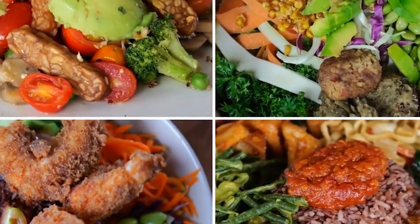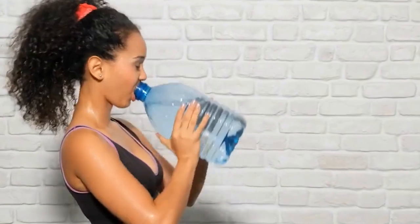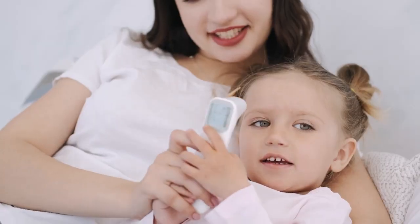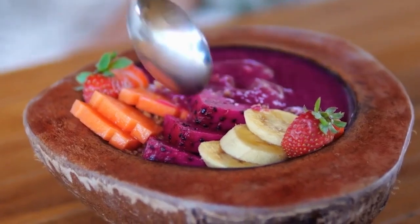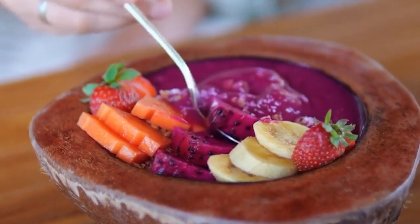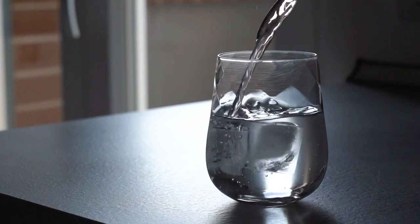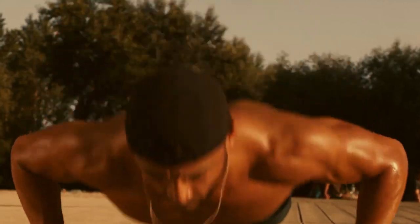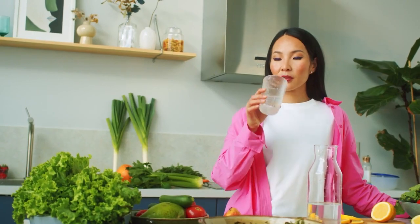in your meals. Tip number 2, stay hydrated. Drinking enough water is essential to staying healthy and active. Water helps regulate your body temperature, flushes out toxins, and helps your body absorb nutrients. The recommended daily intake of water varies depending on your age, sex, and level of physical activity. But a general rule of thumb is to drink at least 8 glasses of water a day.